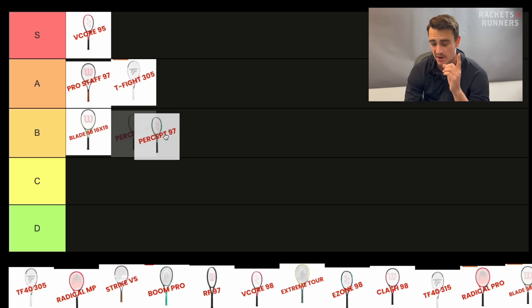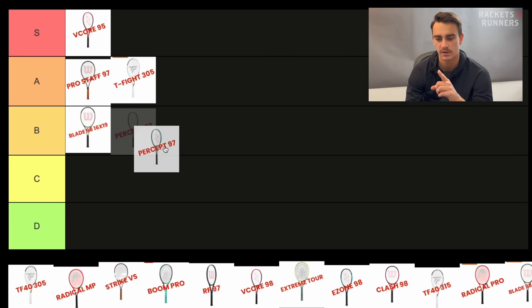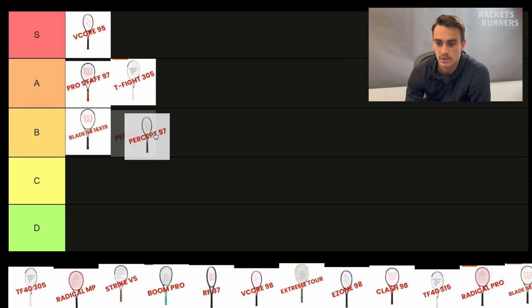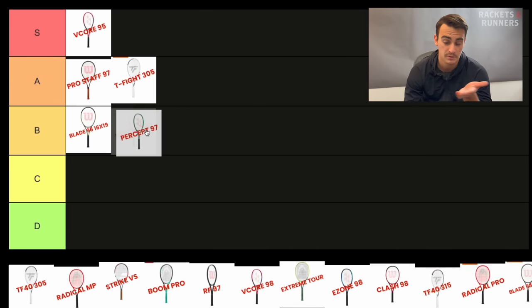The spin has also gotten better. I made a mistake in the best rackets of the year. I said there were silicone oil infused grommets in here because the spin was so good. There are no silicone oil infused grommets. Actually, maybe Yonex, consider putting them in, because I see no downsides to silicone oil infused grommets.